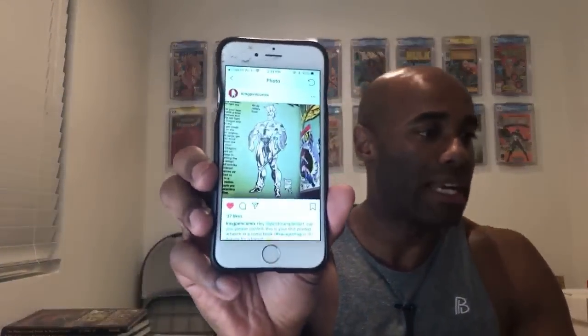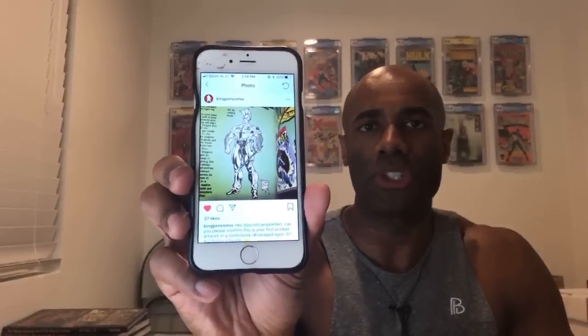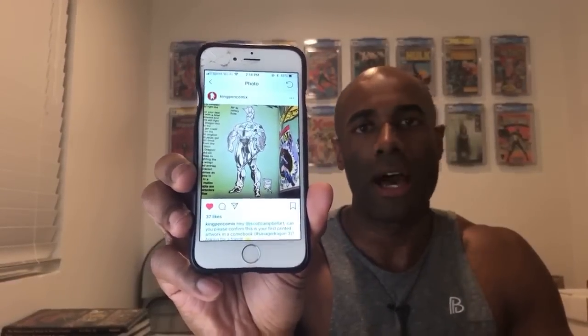And so you can kind of see here, hopefully on screen, the actual image of Savage Dragon, which is dated 10/12/92. And if you want to go check it out for yourself, it is Kingpin, P-E-N, Comics, C-O-M-I-X. So shout out Kingpin Comics for taking the initiative to actually put this on Instagram and tag J. Scott Campbell. Shout out J. Scott Campbell Art for actually replying, which I think is extremely cool.